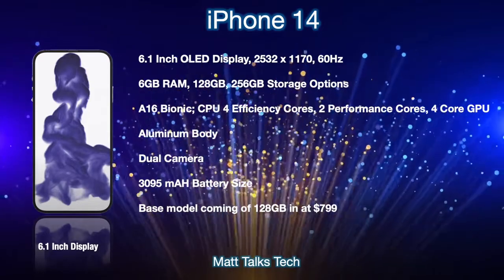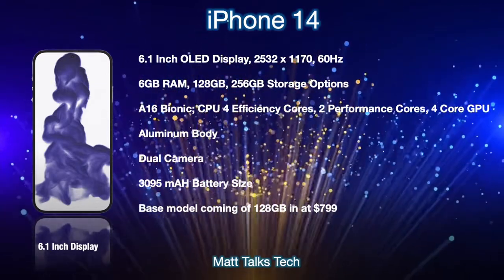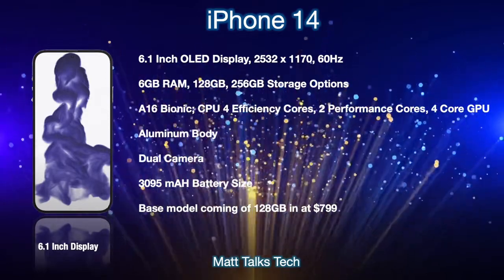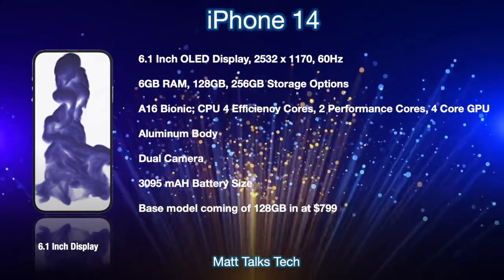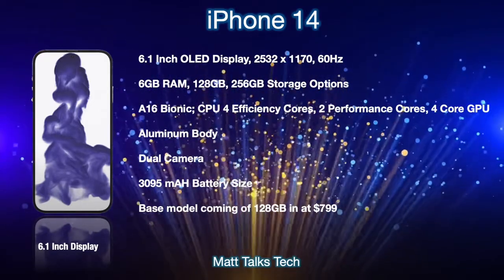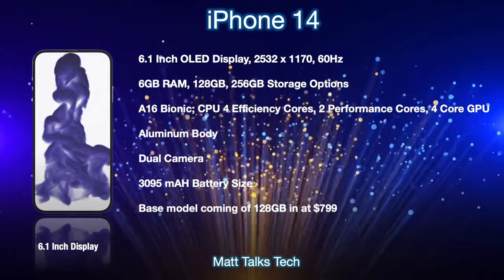Next, the iPhone 14 will again come with a 6.1 inch OLED display, with a resolution of 2532 by 1170. At the moment, leaks are reporting a 60Hz refresh display, but you never know, this might be up to 120Hz or even 90. There's also going to be 6GB of RAM inside this phone, and storage will start at 128GB all the way up to 512GB. Again, it will have that A16 Bionic with 4 efficiency cores, 2 performance cores and a 4-core GPU. Again, there'll be an aluminium body, dual camera setup and a 3095 mAh battery. This base model will be coming in at $799 US for the 128GB option.